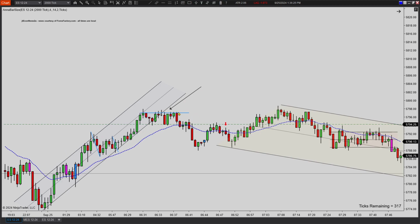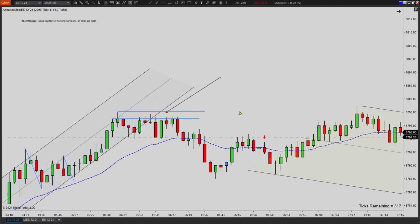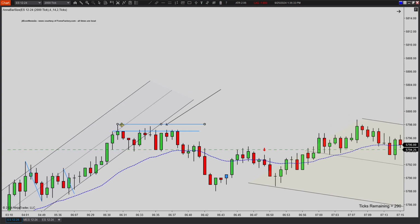This triple test is the only thing that seems a little weird, and since we didn't technically get above this high, this one's a little hard to read. So with this one, you would have your move down, and it never ticked above higher, so you could still count this. So this is your first entry, second entry long. And then it would be resetting the count right here. So then you'd have first entry, second entry long.